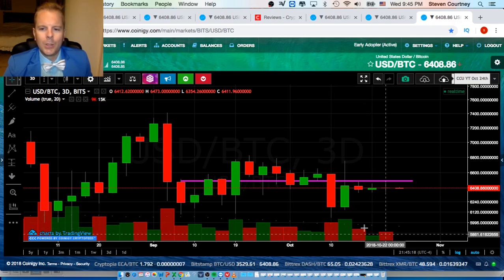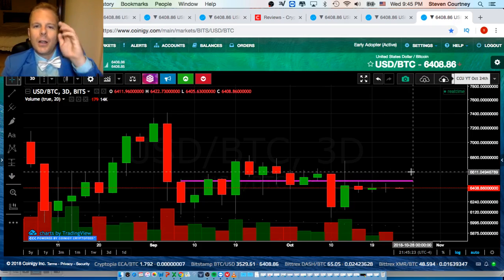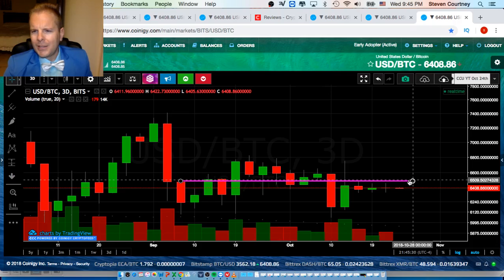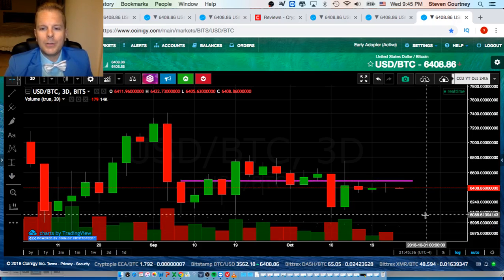We're still going down with volume. So what we want to see is to hold support. Big step to hold support right at the level of about 6,500. Right at 6,500, hold support with increasing volume.